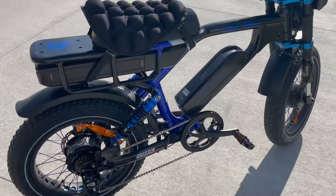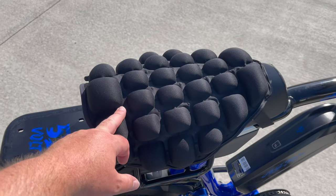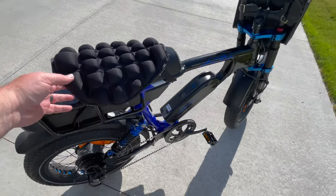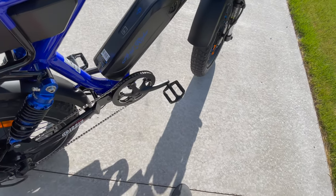All right, so I put this little seat pad on for now because, as you guys know, there's a rock hard seat that it comes with, unfortunately. Waiting for my pedals. My custom pedal should be here tomorrow.